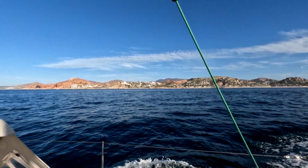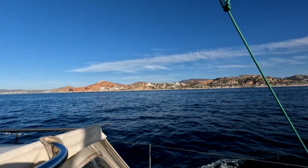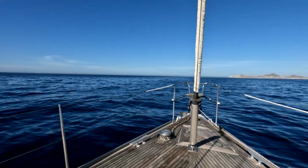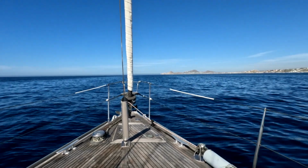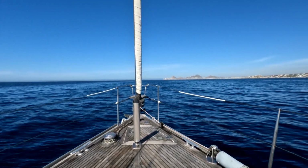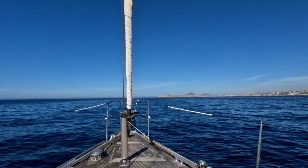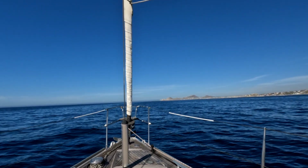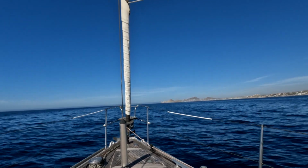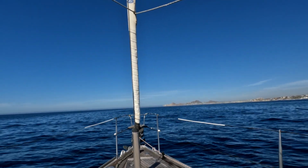We're almost about to go around the point here in Cabo, which you can see right about there. And once we round that, that's when the waters are gonna get a little more complicated. 5-foot waves every 6 seconds. And we're gonna be on board for 30 hours until we go to our first mooring.